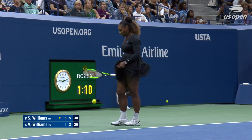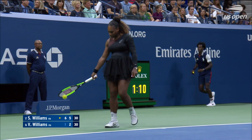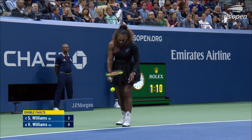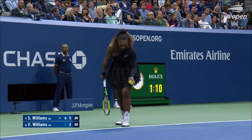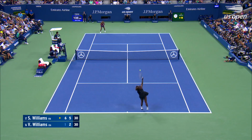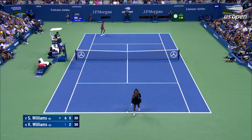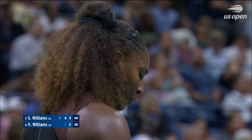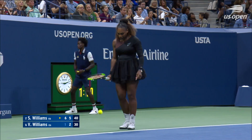30-all. Second double fault of the match for Serena, both coming in this set. 30-all. Ninth ace of the match brings up match point for Serena Williams.